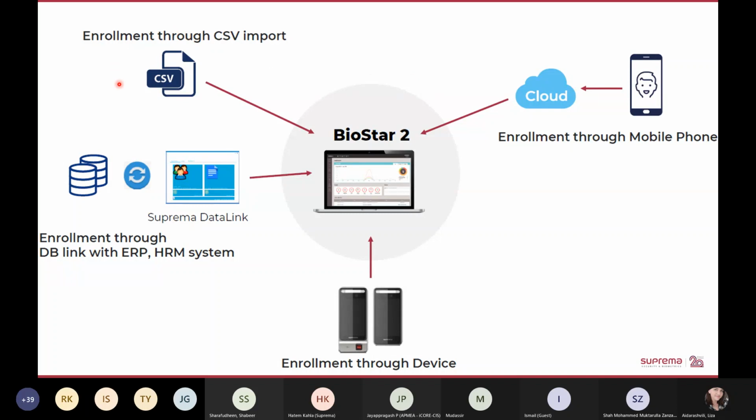There is a bulk way of enrolling the users using the CSV. So you can also have all your photos on the server, and after you have all the photos on the server, with the help of a CSV file, you can import all the users one time to the server, and the server is going to push it to all the devices.